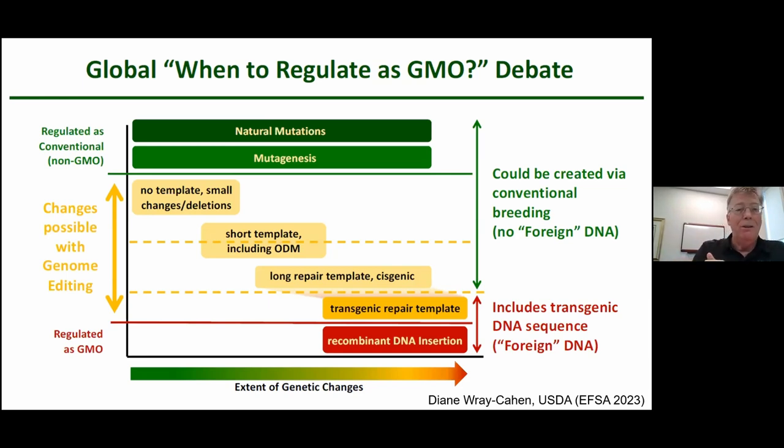So small changes or deletions, or a short template or a long template that's cisgenic, which means it's coming from the species itself, or even a transgenic repair. So in other words, you could take a sequence from another species and use gene editing to incorporate that transgene. It's done targeted, it's not random, but it would essentially be a transgenic. Whether it would be regulated as a GMO or as an edit, I think is still up for debate.